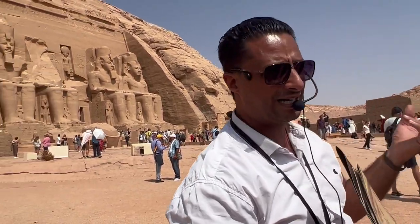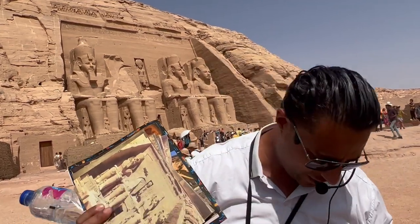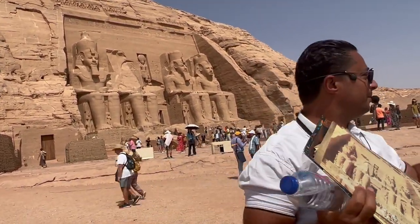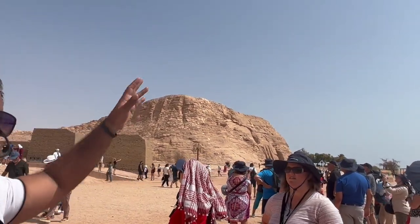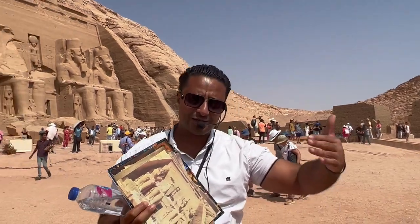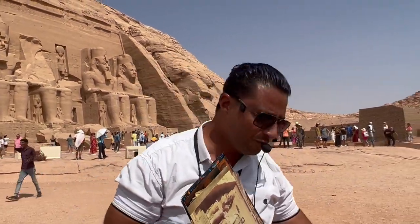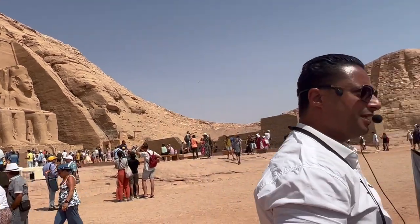Okay, here is a kind of respect. The owner of the temple is Ramses II, that's why he made the figures of the family small. But when you see how he shows respect in the temple of his wife, he made her statue the same size as his, as we said, because he decided to raise her level from human to goddess. Okay? Then you will get inside the temple.